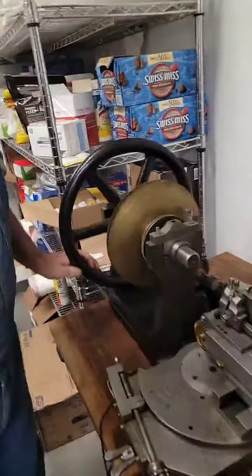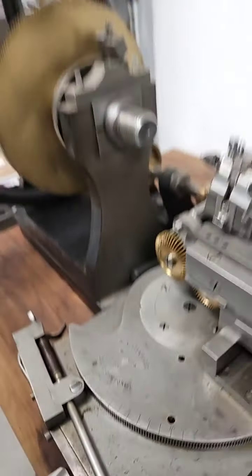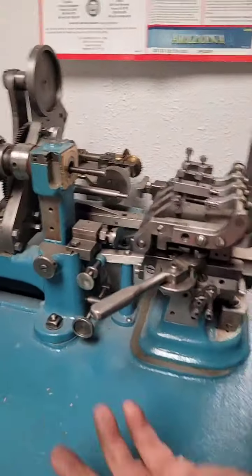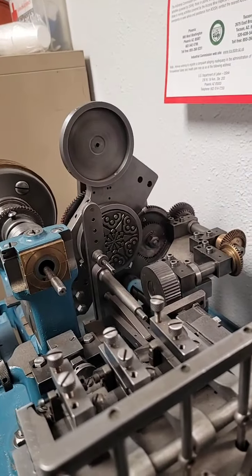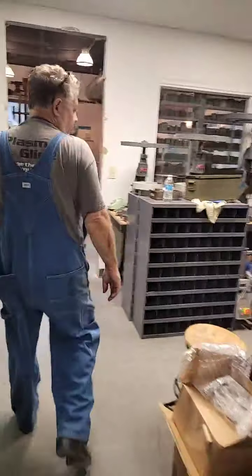So this, you guys have seen this before. Jeremiah fixed this one up. So this was made in 1902, Chaux de Fonds, Switzerland, by the R.A. Leinhard Company. And when this was new, this machine cost a fortune. But here's the American copy. Similar design, but it's basically the American version. Because the Americans couldn't afford to buy the Swiss versions, they would make their own. They'd buy one machine and then they would copy it. And we've got the same thing with rose engines and all the stuff.